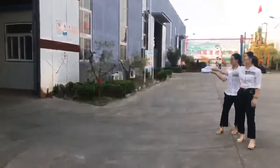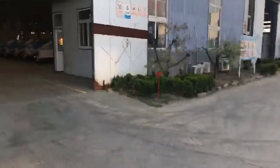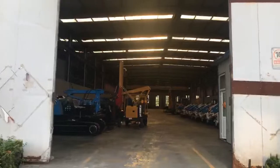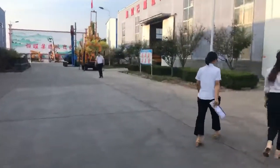This must be our drilling rig product line, right? Yes. We are producing the guide rail power driver. Yes, we can see our workers producing the guide rail power driver. Okay, let's go. So go into our showroom.